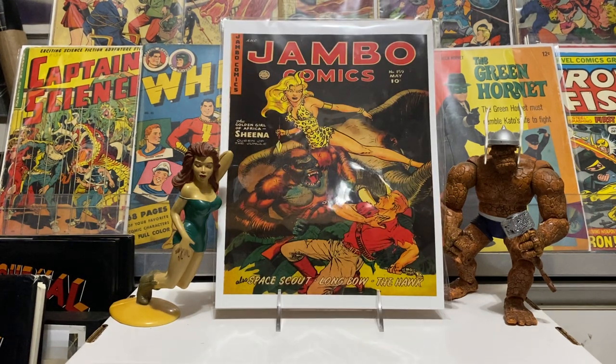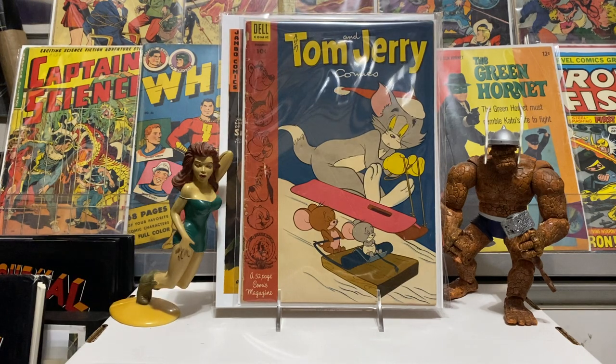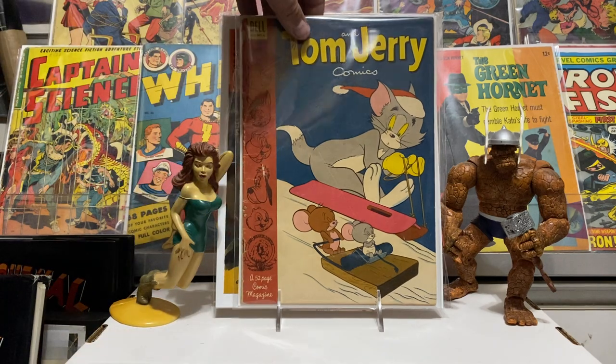And got a nice Golden Age Dell here for you. And it's a Tom and Jerry. It's from 1953. And I think that is 113 of the Tom and Jerry series. So, yeah. Just a pretty cool cover there. Pretty funny. Tom on the sled and Jerry, and I can't remember the little tiny mouse's name, but yeah, passing him up on the rat trap there. Very cool. There's my favorite guy right there, Droopy. I like Droopy.